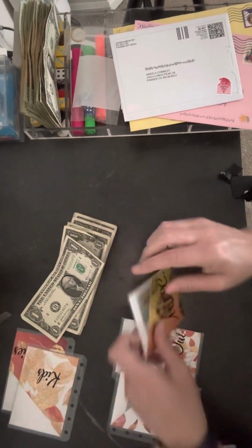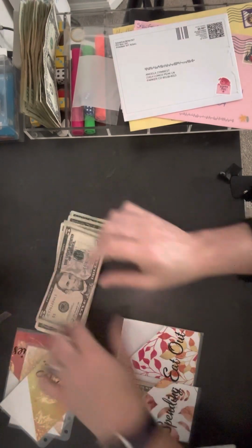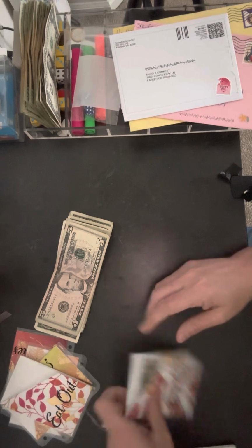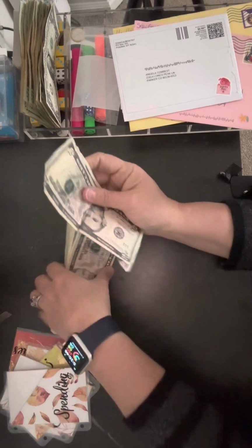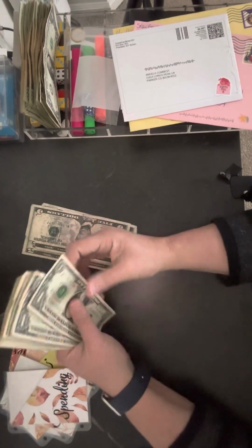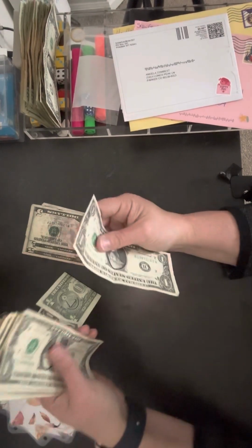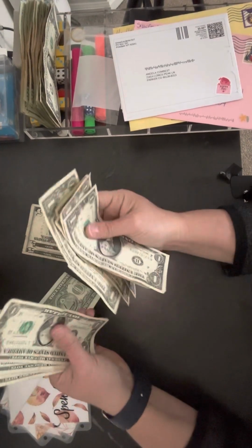Kids is empty. Miscellaneous has 5. Eating out is empty, and spending has 10. So not our best week, but not our worst week either. All right, so these will all, oh, there's a C. Lots of B-Bucks this week. I don't usually get so many B-Bucks.